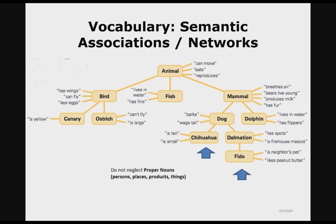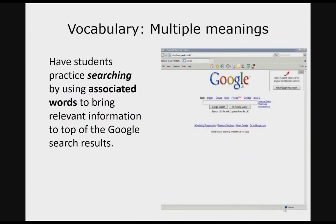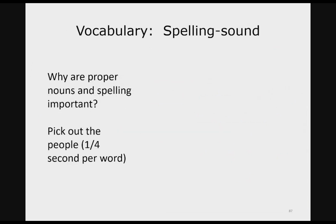And do not neglect proper nouns. Proper nouns are basically part of vocabulary. Not every word appears in a dictionary. They double the size of your vocabulary. So one thing you could do is have students try to use these associated words to narrow their searches and therefore understand how different words kind of connect to different ideas.